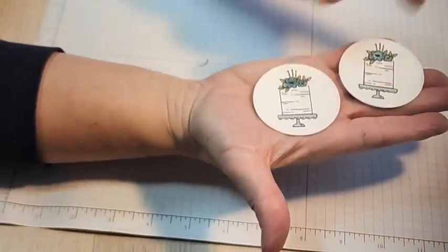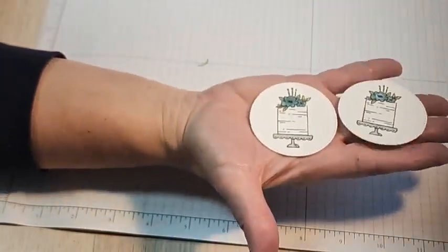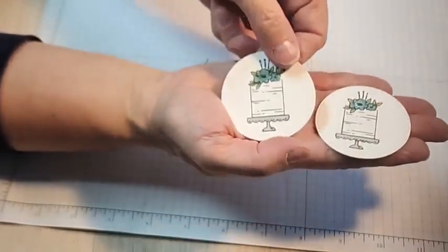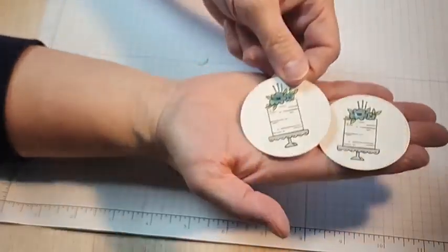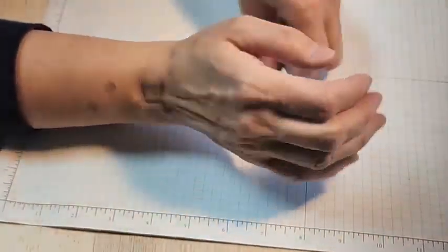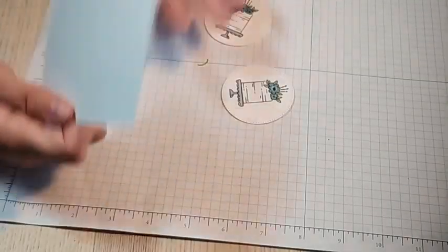I mean, you could keep going and add pink frosting to your cake or whatever, but can you see the Wink of Stella on the cake stand? I don't know if you can or not. Oh, I get too close and I get out of focus. So there's that.